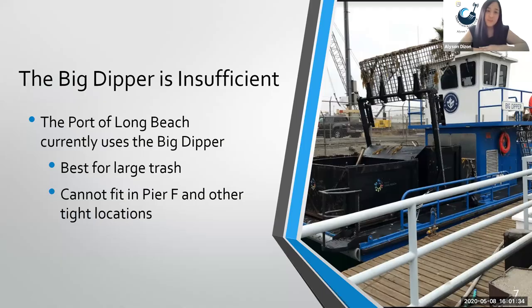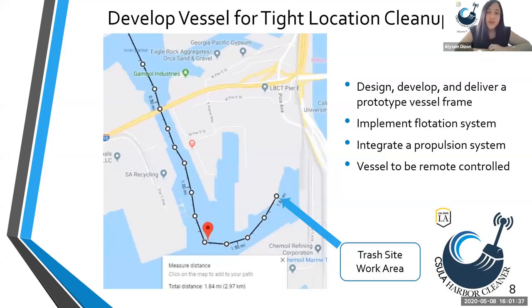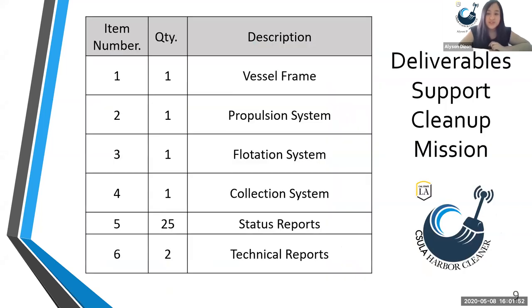Next slide, please. Thus, our main objective is to design, develop, and deliver a remote-controlled vessel frame that includes a flotation system and propulsion system while traveling approximately 2 miles to our trash site work area. Next slide, please. To accomplish this goal, we will have delivered a vessel frame, propulsion system, flotation system, and collection system by the end of the year. To achieve this, we will have completed 25 weekly status reports and 2 technical reports by the end of the year.